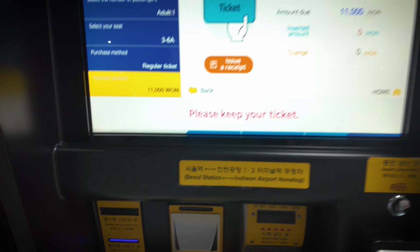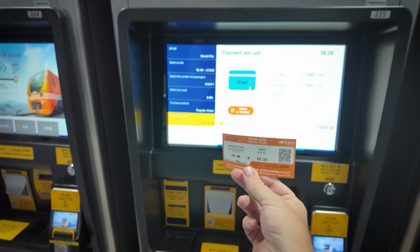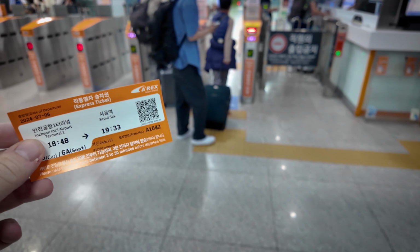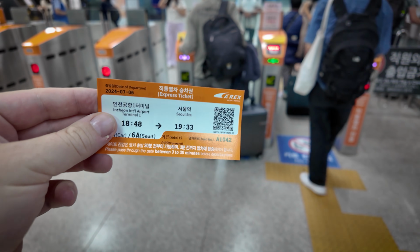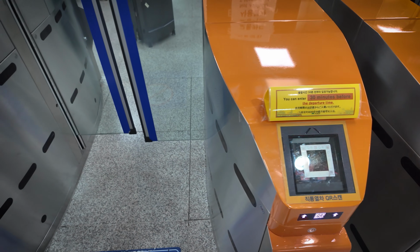We're going to be taking the express train back to Seoul Station. So I have my express train ticket. My train leaves in 18 minutes, so I'm going to head through this side over here. What's important is whenever you take the express train, guys, make sure you keep this ticket. You're going to need it for your exit once you get to Seoul Station. So I scanned this, and then now I will go downstairs.